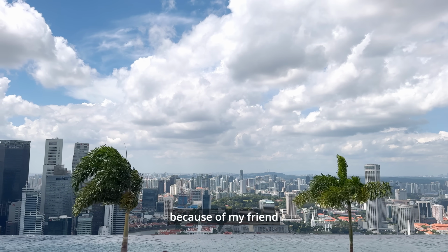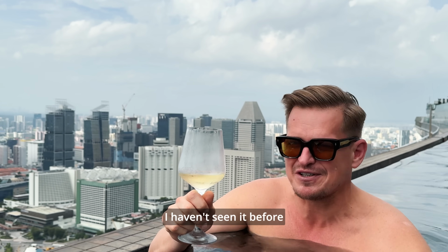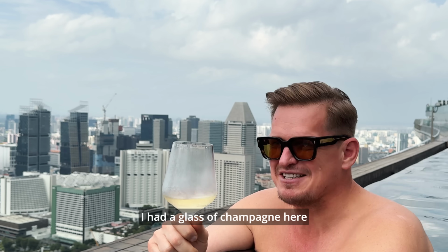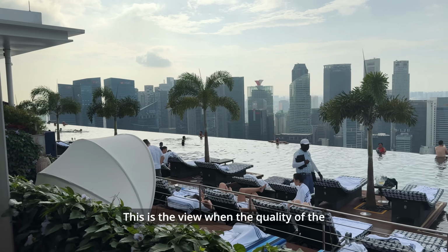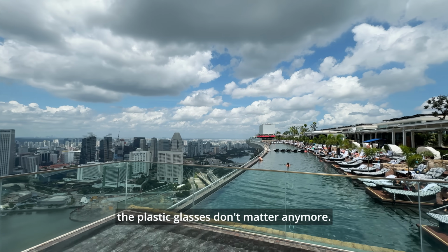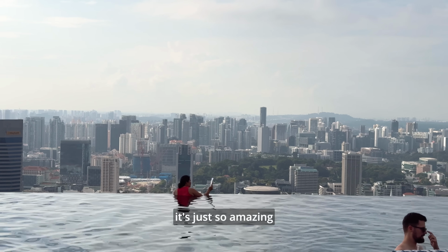The first visit happened because of my friend. He booked this place, and when I first saw that pool, I hadn't seen it before. Walking to it and having that view, I was amazed. I had a glass of champagne here, and you know, this is mind blowing. This is the view where the quality of the champagne doesn't really matter, and even the plastic glass does not matter anymore. It's just having a view, enjoying your time, sitting in a pool is just so amazing.